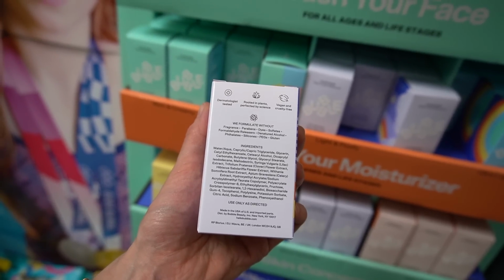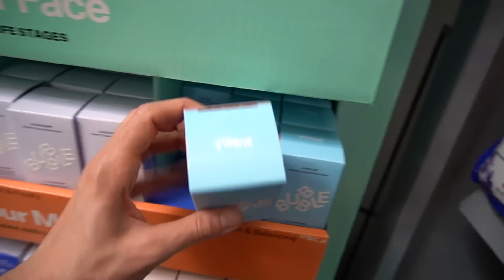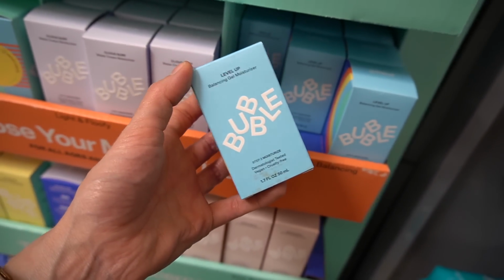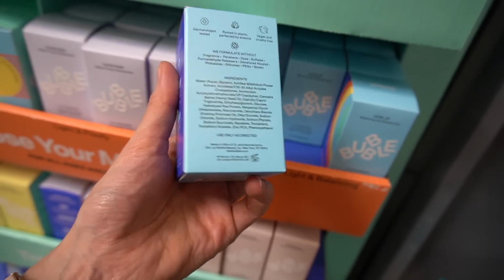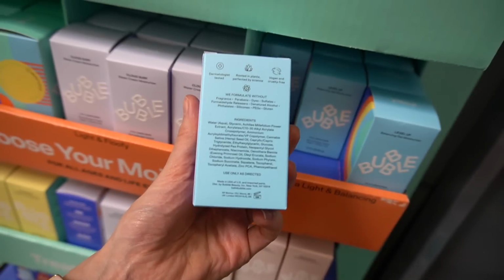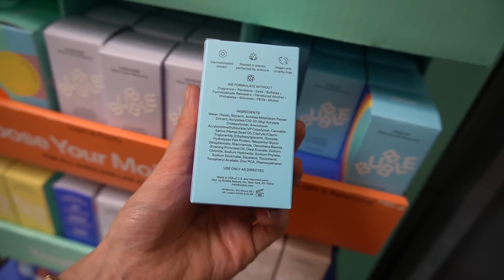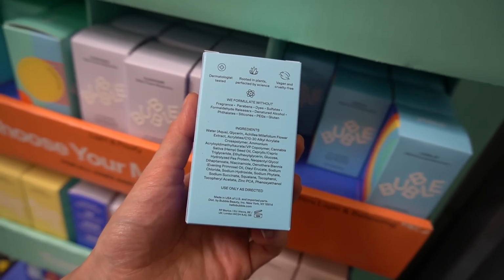If you are sensitive, which I know many are, Level Up Balancing Gel Moisturizer. People with oily, acne-prone skin tend to prefer these gel formulas. It's kind of like a lightweight gel cream. It has hemp seed oil, which has antioxidants and is anti-inflammatory. This one does have niacinamide, so if you're sensitive, avoid it.